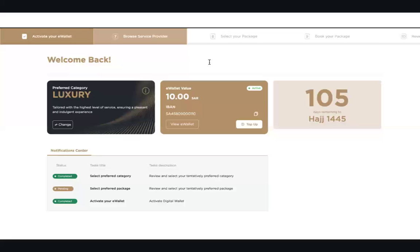Can I have 2 credit cards on the wallet at the same time to split the cost of the trip? You can basically do 2 transactions. Nusuk does not save your credit card information. So basically you'd use credit card number 1, top up like I showed you, and then you would use credit card number 2, enter all the information and top it up as well. Okay.